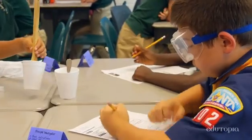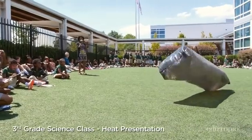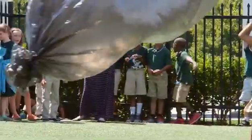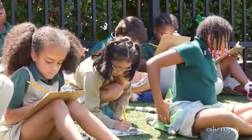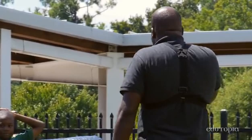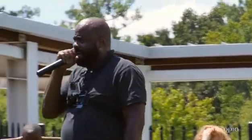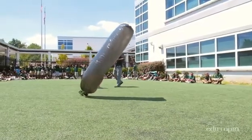Now, one of the questions that they said that they needed to know was, well, how is heat produced? Mr. Thomas came up with the idea to bring the entire third grade out. Heat energy can be transferred in how many ways? 3, conduction, radiation, and convection. The heat from the sun will transfer energy to the air inside this bag. Once the molecules in the air inside the bag get warmed up, the solar bag is going to rise into the air.